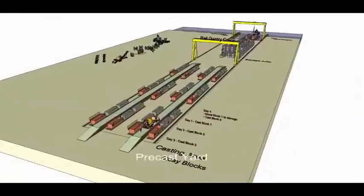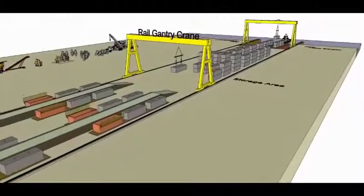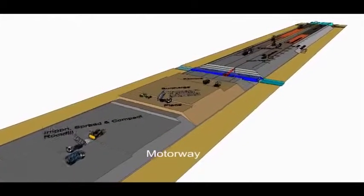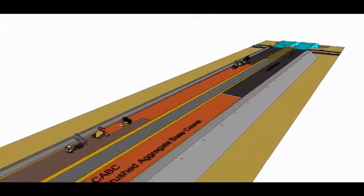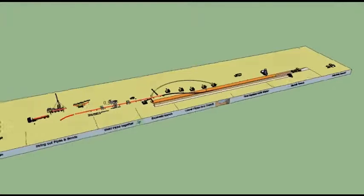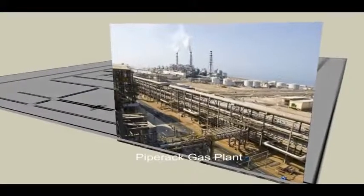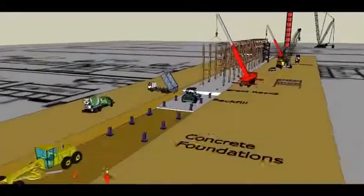The films were used for the following purposes. For tender presentations to show how a project will be constructed, including sequence, methods, plant and timelines. Constructability studies. Knowledge capture and sharing. Project familiarization. Troubleshooting, brainstorming, and aid for decision making. Preparing method statements and safety risk assessments. Programming and getting commitment from the site team. Sequencing work activities.